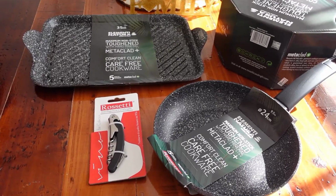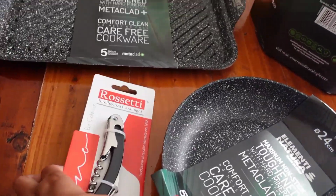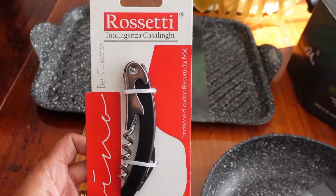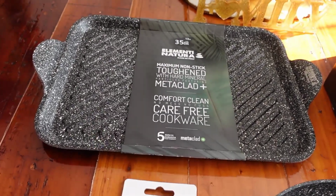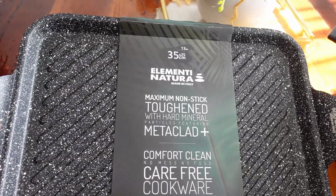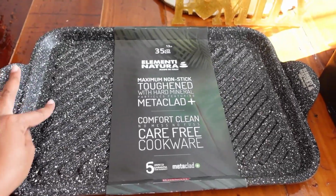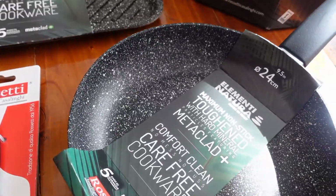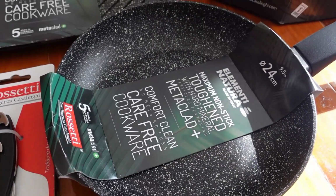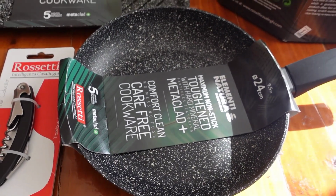So I got four things from them today. First, it's this pocket knife / wine bottle opener. Then my favorite is the griller. I have made a dozen grilled cheese sandwiches on this already. Best thing we ever bought. Plus they're so easy to clean. You can literally just wipe it down with paper towel. And as you can see, we also added another cooking pot and pan, same quality as the griller.